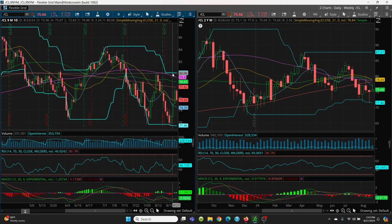You want to have that blast up. Now, when you look at this pattern here, we still have that W going, so we've got to see. This could reverse and then go up and hit the 21 to 50 and maybe back up here, but let's just see how that all shakes out on the old crude, okay?